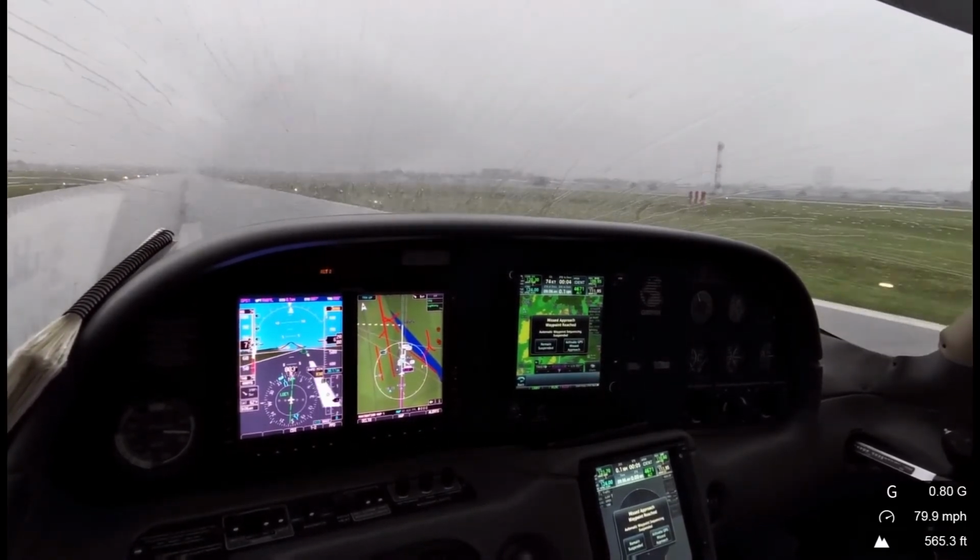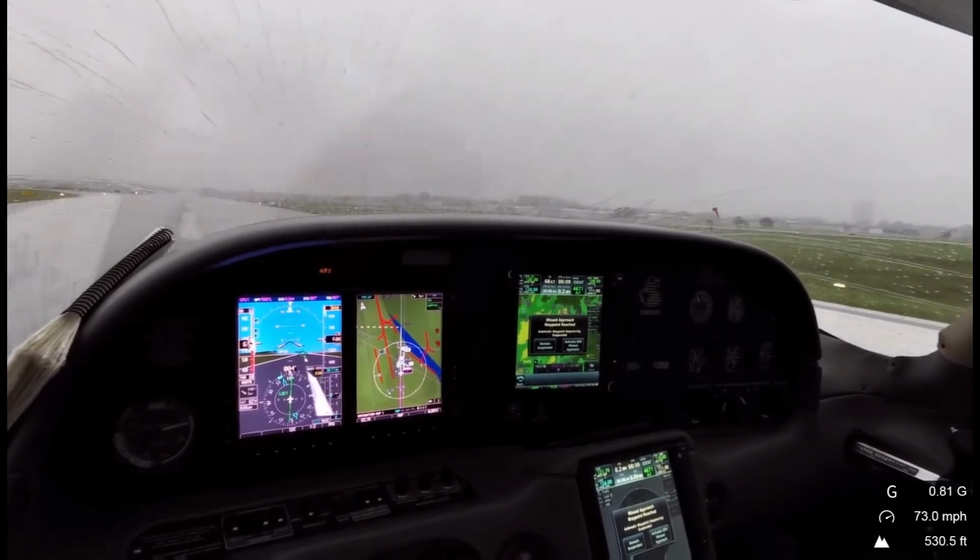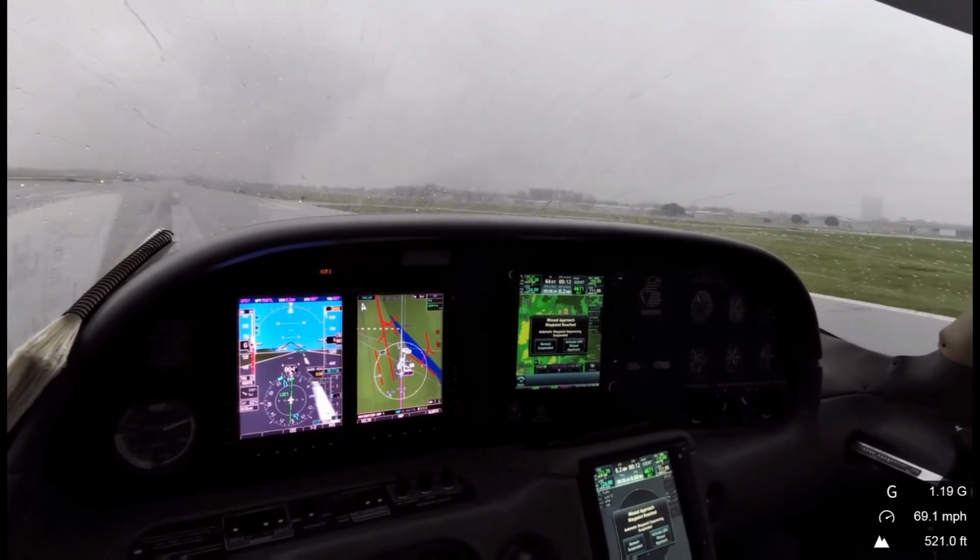Riverside Tower, good morning. Seminole 268 Delta Alpha is with you, established on the ILS runway 1 left, full stop. Seminole 268 Delta Alpha, Riverside Tower, altimeter 30.